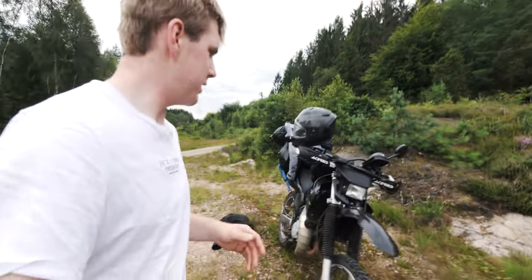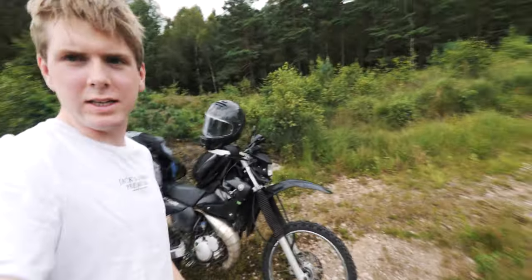And by the way, this is my bike. It's a Yamaha DT125 two-stroke. That's the bike I'm gonna be riding. So yeah, let's go.